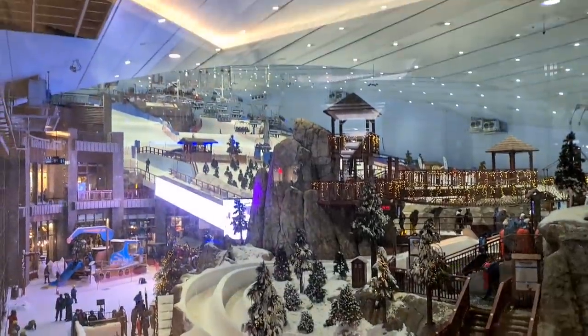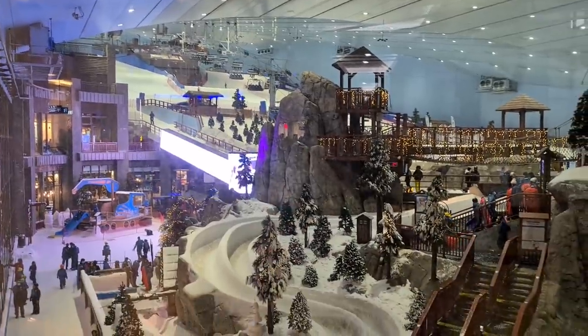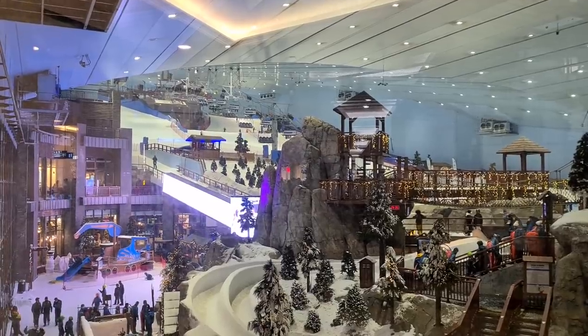Yeah, guys, and look at this. This is the better view. And there you can see the entire area. I mean, it's a small hill, but it's a pretty good alternative.